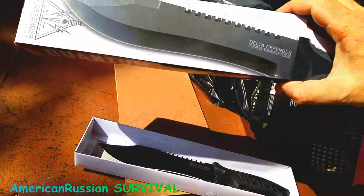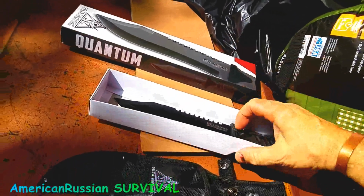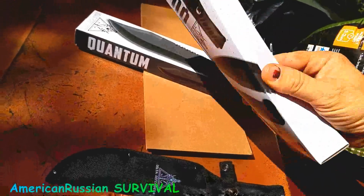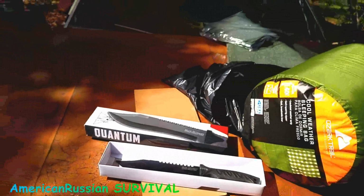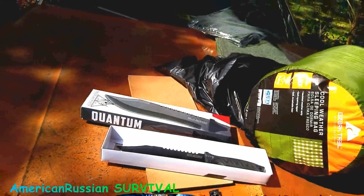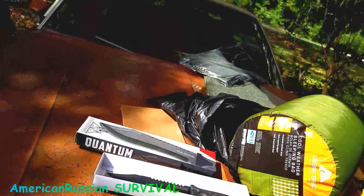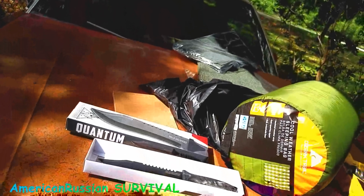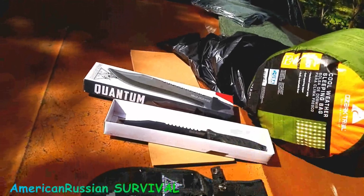Delta Defender Counter Terrorist Force. Wow, whatever the hell that means. It's a marketing name. Made in China. But might as well get this Chinese stuff if it's dirt cheap and reasonably priced. Like free is reasonably priced. I already got the 2-for-1 special, and some other 2-for-1 specials and super sales. And I got this because I spent $29 for free.